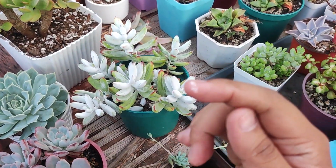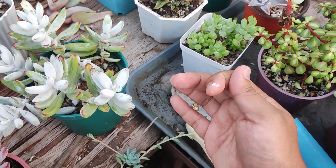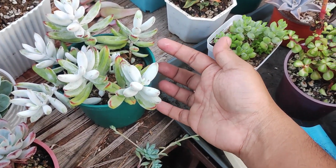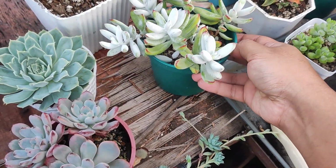You can see this one. I really can't get the camera to focus. Okay, but you can see my finger. That is the farina of the plant. Okay, let me just rub at the bottom. Okay, you can see that it's chalk-like. Really, really nice thick farina on that one.